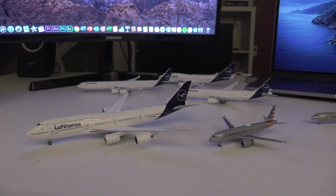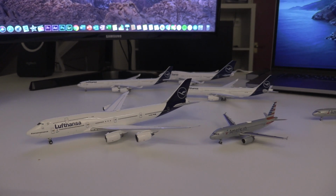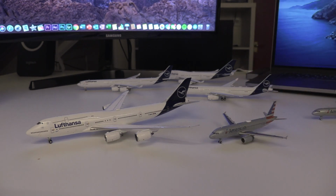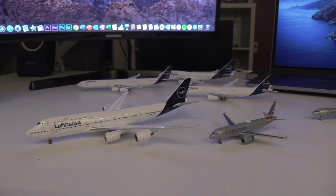But yeah, that does conclude my review of these two aircraft. They're very nice aircraft. I do somewhat approve of them both. The American A320 really needs a drastic color change, but you know, at the end of the day, at least the mold is okay, which is a step in the right direction. Gemini Jets, we just got to work on that color. But apart from that, this model I absolutely love. Again, the only imperfection is the wings. They seem a little bit too bent, but there we go.